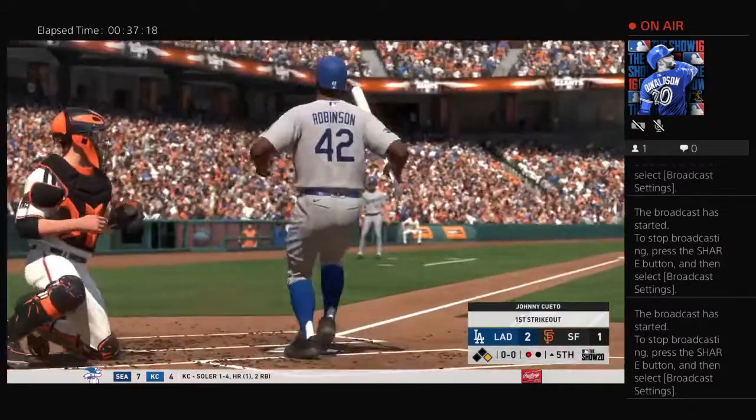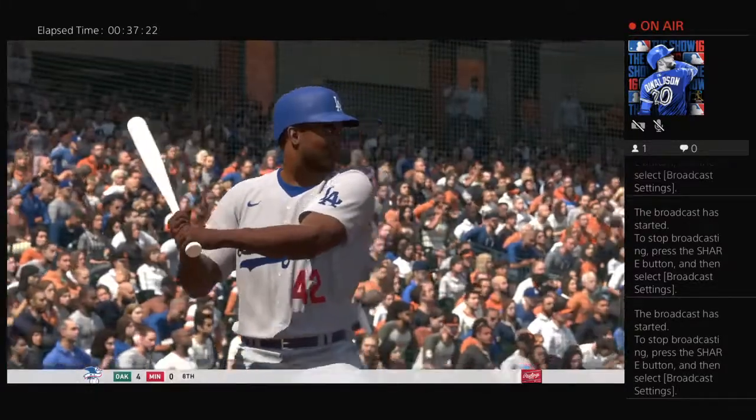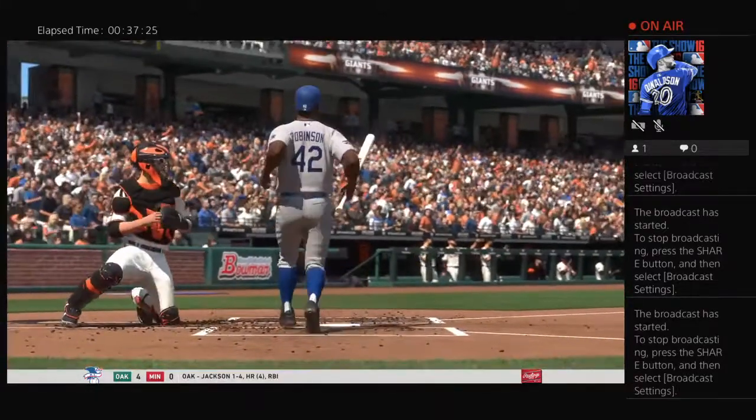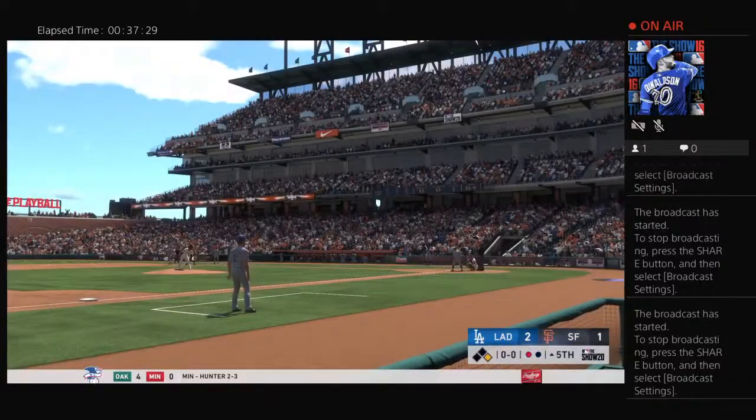And a good bite to that slider as he swings through it for the first out of the inning. It's always nice to keep a guy that has good wheels off base, and that's just what they did right there. Big strikeout, keep that guy off the base path.